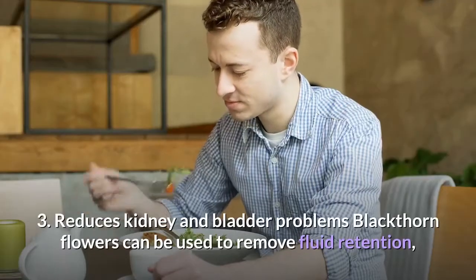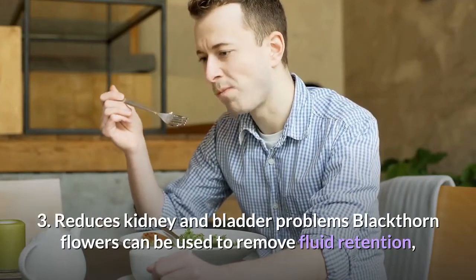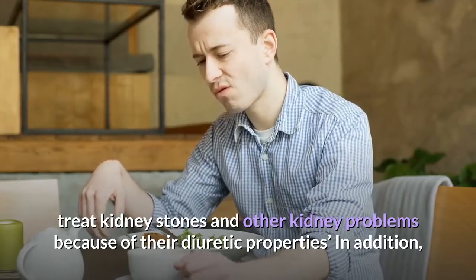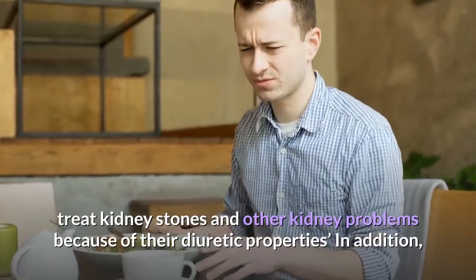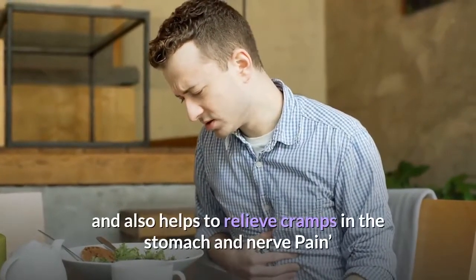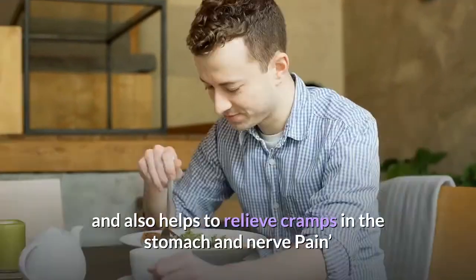3. Reduces kidney and bladder problems. Blackthorn flowers can be used to remove fluid retention, treat kidney stones and other kidney problems because of their diuretic properties. In addition, the herb is considered good for managing bladder spasms and also helps to relieve cramps in the stomach and nerve pain.